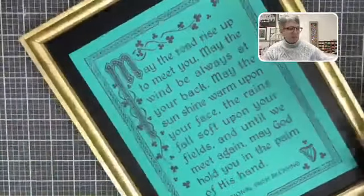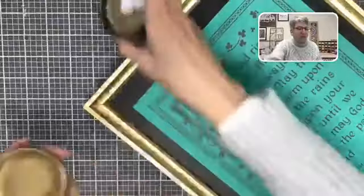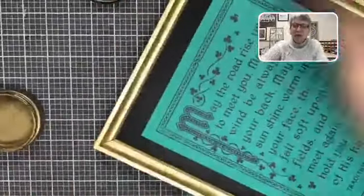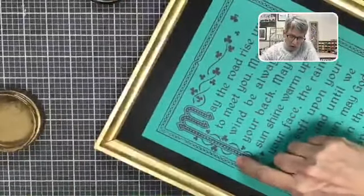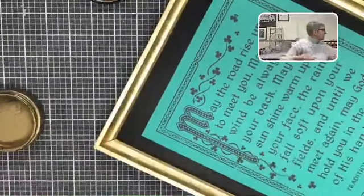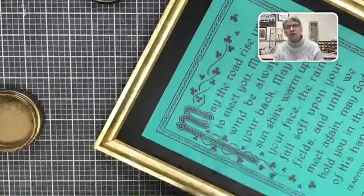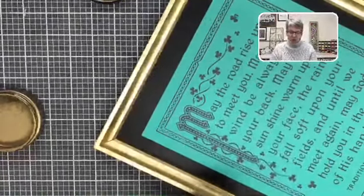This is going to take us a little bit of time, not too much time. Can I get the detailing in here? Because these are so close together and the screens are attached to each other, I have to be very careful. So the easiest way to do it is to take painter's tape and just cover up what you don't want to chalk.